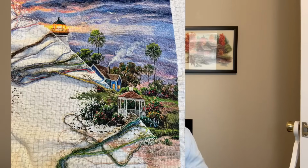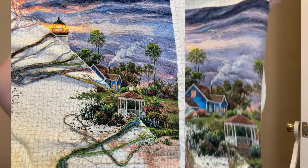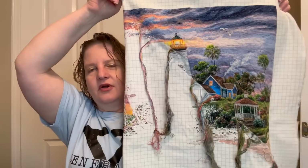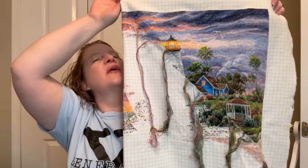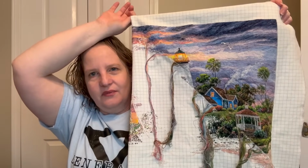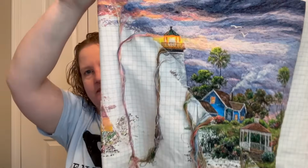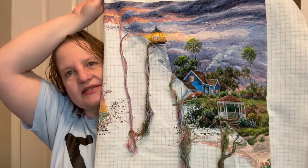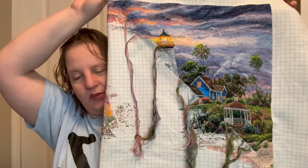Okay. I'm going to show this part first. Hopefully that's the part that I took a picture of at the beginning of the month. But this is where I'm at with it right now of this section. I did 5,001 stitches on it in the month of February.